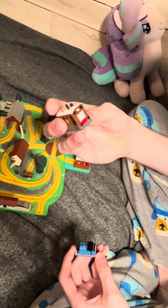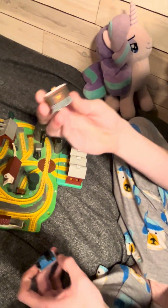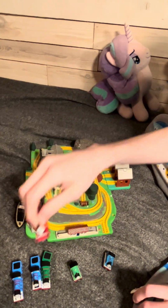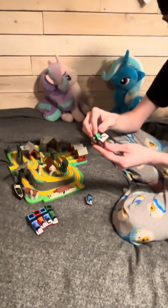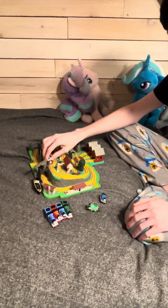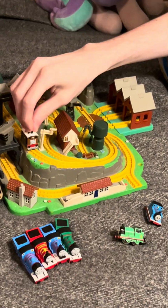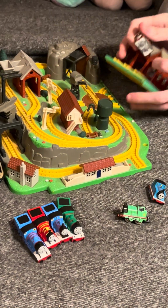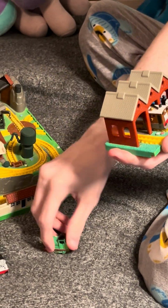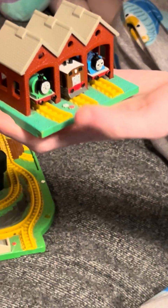I love the effort I put into Toby, and I put a lot of effort and hard work into these engines to make them feel real, especially James right here. You see how detailed James is compared to the other engines. Even though Toby is a little bit shorter, I do think he's still pretty nice in terms of design and paint job. And he still does work on this set. When you put him in the sheds along with Thomas and Percy, you basically have the Farquhar branch line trio all here. That is very nice.